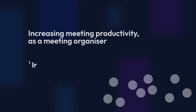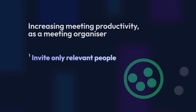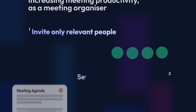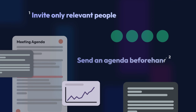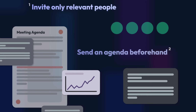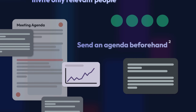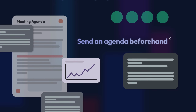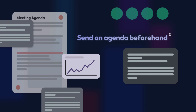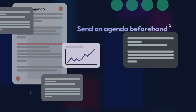Firstly, you should invite only relevant people. Normally, this isn't the entire project team. Secondly, send out an agenda and any meeting papers beforehand. I know that isn't always possible, but with a project meeting, the agenda shouldn't be too long. I set up a template which I email, and I also send out any papers we'll be discussing at least a day in advance. This gives everyone a chance to read them before the meeting.